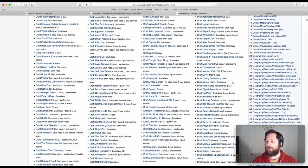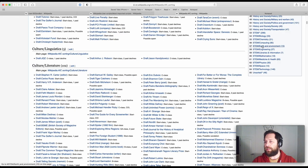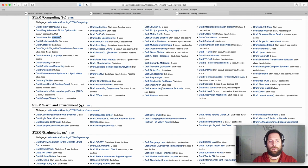If we scroll down, for example, I like the computing ones, and we can see here a list of articles with some enriched information, like the class that ORES predicts the article will be. This may or may not be accurate, so check the disclaimers at the top for more information.